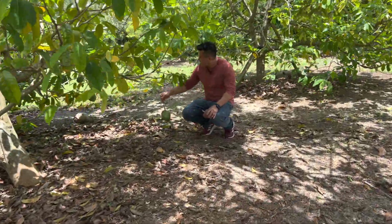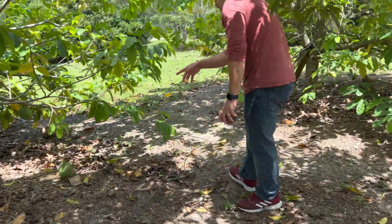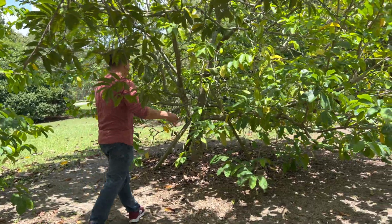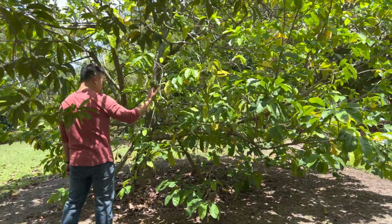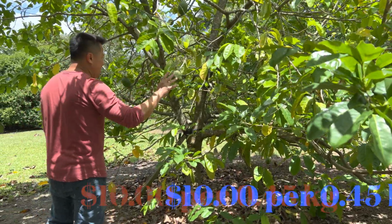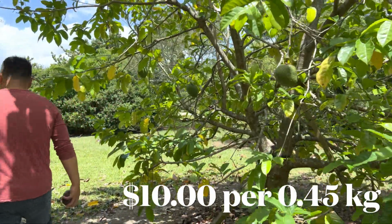Soursop. These are quite expensive if you are able to find some luck and get them from a grocery store. But yeah, I want to say they go for about $10 a pound. So, soursops.